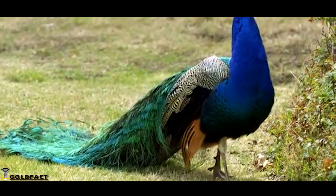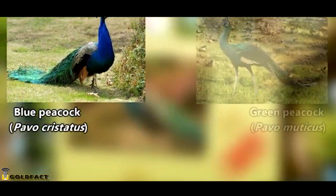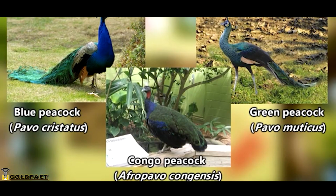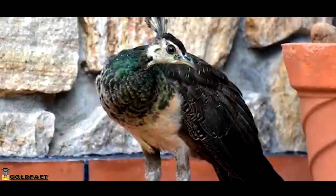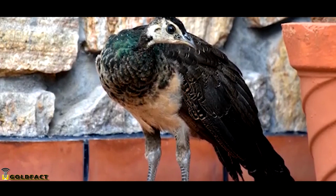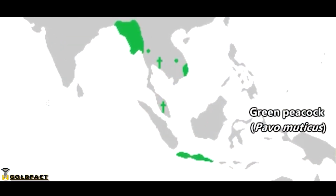As a whole, they are peafowl, and there are 3 different species. The most common, and probably the most familiar, is the blue peacock. The other 2 species are the green peacock and the Congo peacock. The blue peacock is native to India and Sri Lanka, but they have basically been domesticated and live throughout the world as pets.